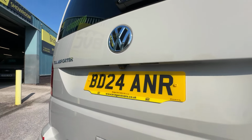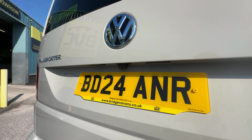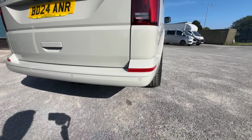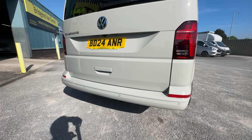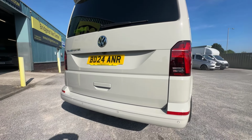The first factory optional extra to speak of then back here, and that is the reversing camera. Of course, that is accompanied with the standard rear parking sensors, so you do get rear parking sensors and front parking sensors on a T6.1 as standard on the Highline model. Rear camera is not standard, so that's a nice factory fitted extra on here.